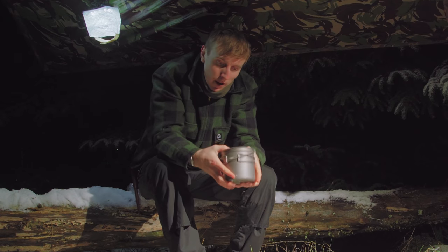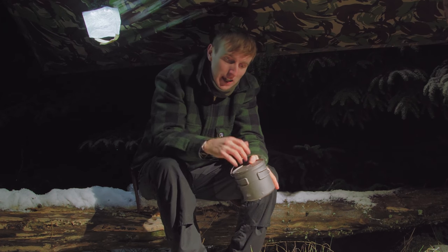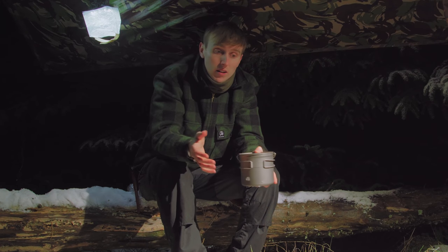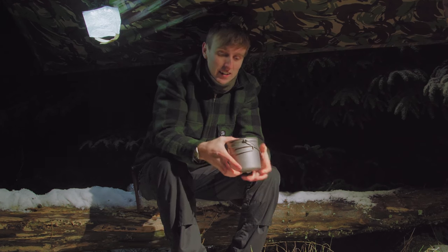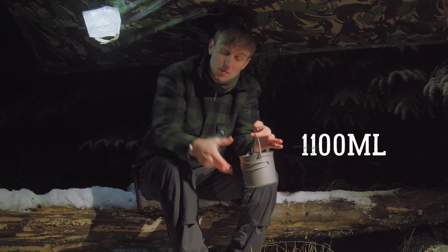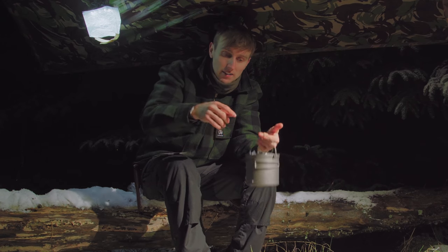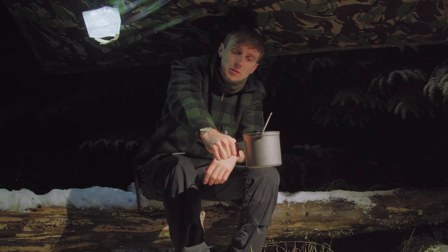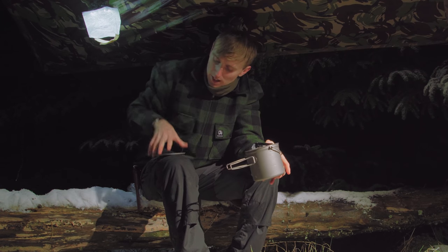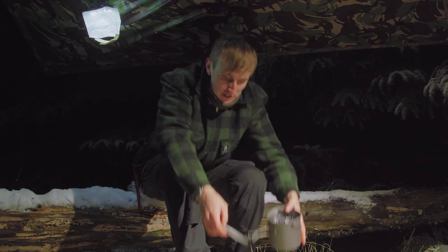Now this is what I got just before Christmas. Titanium pot, but it's half the price when you buy it from China. So get it from China. It's titanium, I think it's 100 milliliter, that version. But I chose this one because it's got the bale handle if I ever do a fire and hang it over, and safety precaution, so I can actually get to it. And it's all self-contained, all my cook kit is in this now.